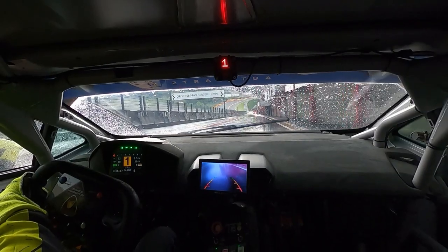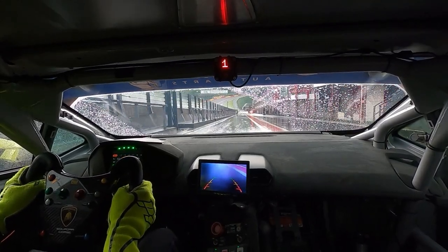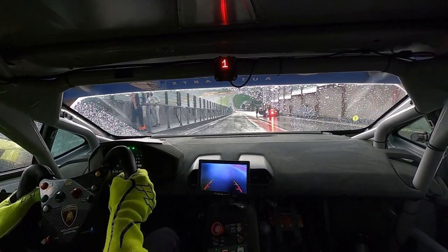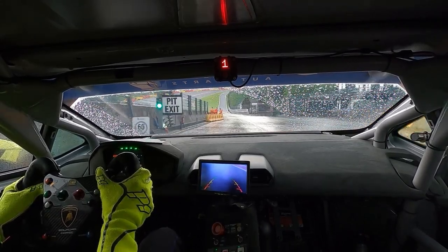Today we are at Spa-Francorchamps for the third round of the Belcar series in 2021. As you can see, it is wet and we're just heading out of the pit lane in free practice. I just took over the wheel from my teammate who started free practice on slicks, but then obviously he had to come in as the rain started to fall down.